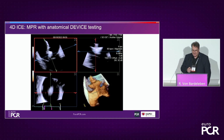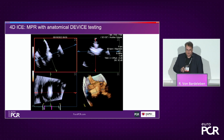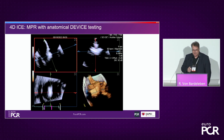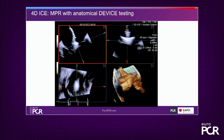Now comes the testing of the two clasping or grasping plates here. This can be either a Pascal or, in this case, a tri-clip, so both systems work with it. And we have the great advantage that you can, of course, change the position of the device easily in the liquid volume of the right atrium.